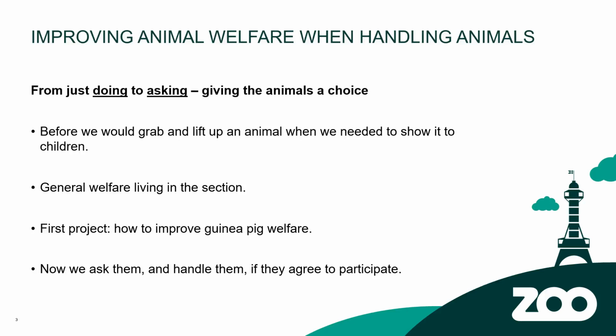In general, the welfare in this section probably wasn't as good as today, because we didn't see as much varied behavior. We saw a lot of stress signs, and we decided to do something different. So now we ask the animals and then we handle them if they agree to participate.